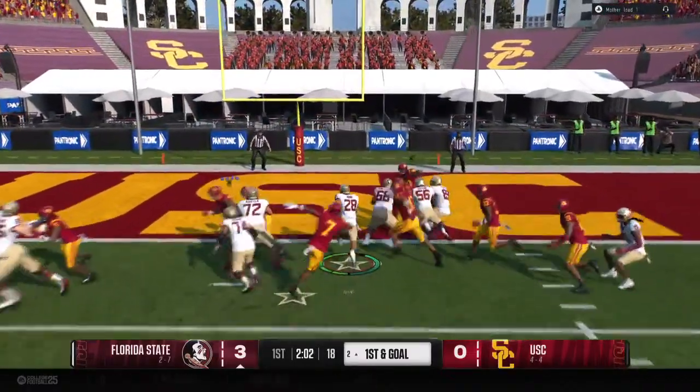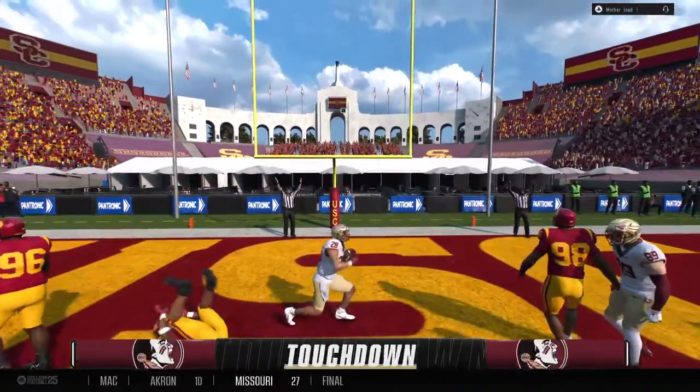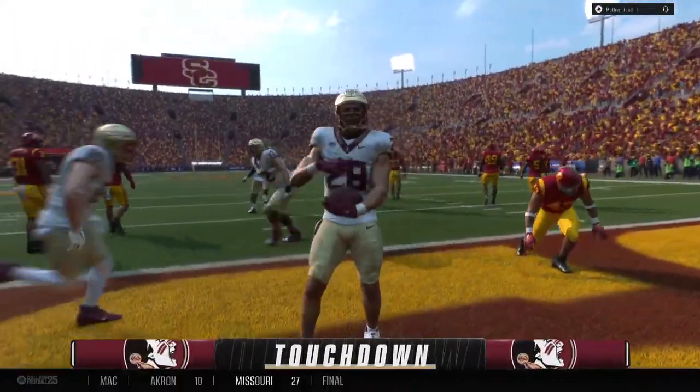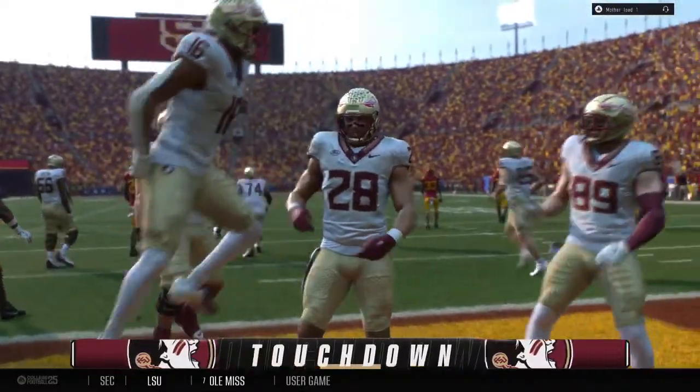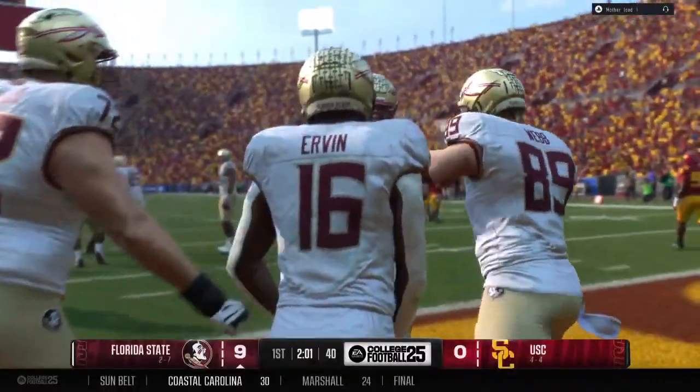That was picture perfect. Into the end zone he goes. Touchdown, Seminoles. Follow the blocker. The offensive line will take you to hallelujah land.